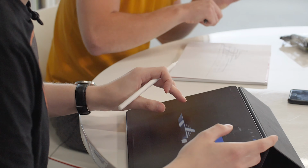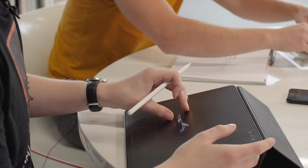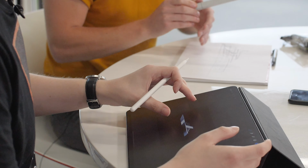Okay, we have 3 minutes left. I'm starting to get something that I'm getting happy with. How are you doing on your side? All right. Quick change. Get some markers on there. Why not?